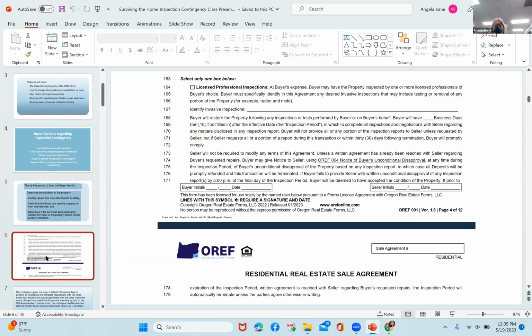So the first, licensed professional inspections, is on the sale agreement, and it's that checkbox right there. That is the one that I see most often. And it gives the buyer a default 10 business days to perform all of their inspections and complete any negotiations they have with the seller regarding any matters that are contained in the inspection report.